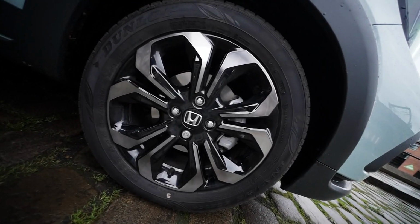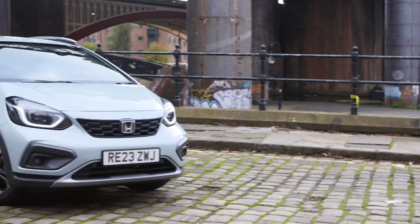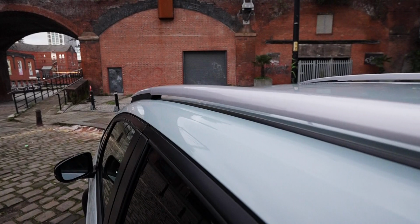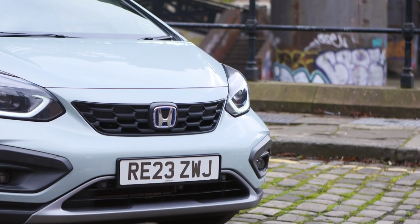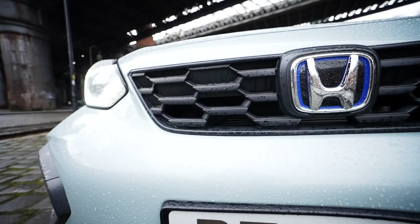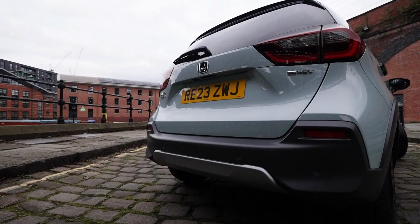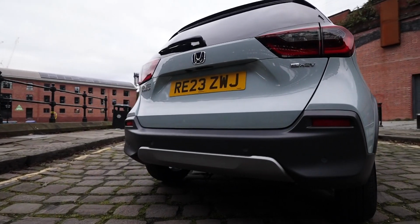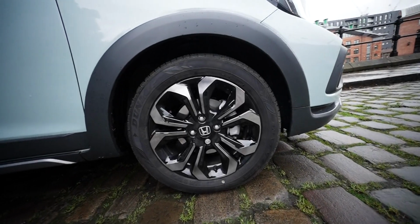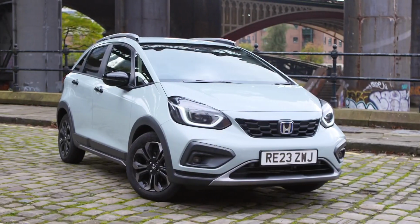Well, it certainly looks the part. The ride height is increased over a standard Jazz, and there are plenty of off-roady details, like the black plastic arches, adventure-ready roof rails, and the silver underbody protection pieces, which aren't functional, but look great as you tackle the perilous cobbled streets of central Manchester. The bumpers, front and rear, have been updated, and the Crosstar is now available with this tasteful and exclusive Fjord Mist paintwork.